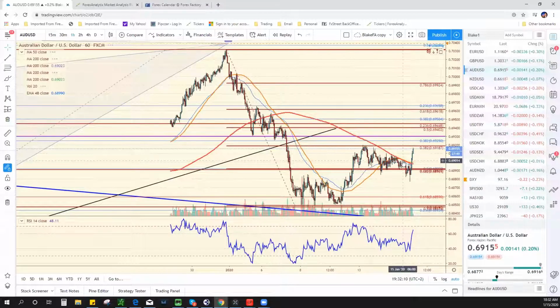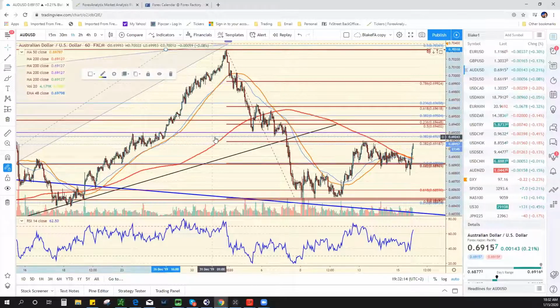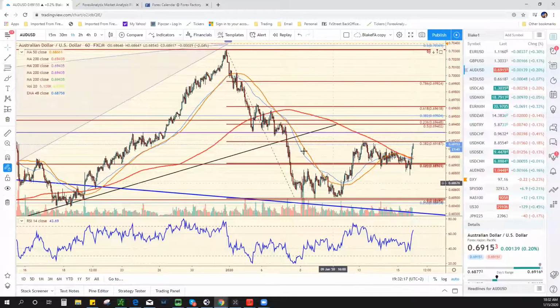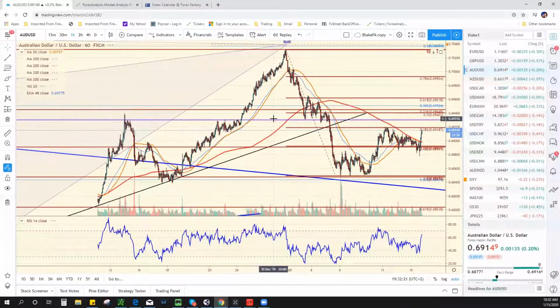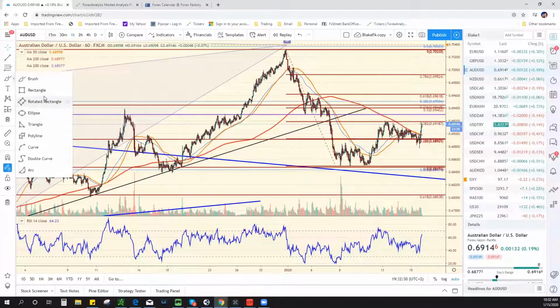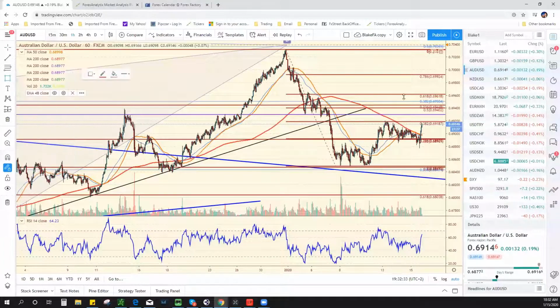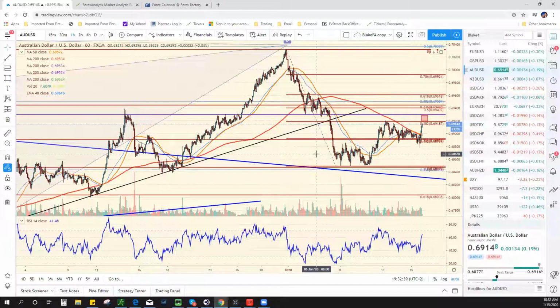What I would be looking for here, let me get rid of this fib right here. Okay. So what I would probably be looking at here, see this purplish green line? It comes in around about 69.25. I would imagine that based on what's happening with this China trade deal signing, we might actually spike above there. But if you're looking for a short, I think the Aussie might not be a bad short up here.